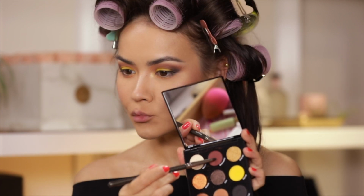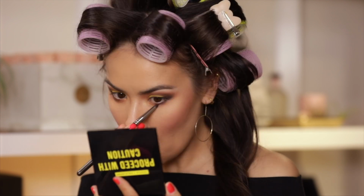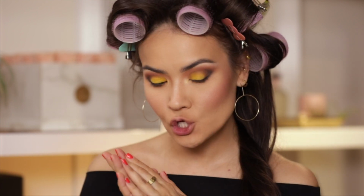But you know what? I'm gonna pick up a little bit of this Maintenance and just add some warmth, just like that. I am really liking this look. I don't know, I might be done with the eyes at this point. So let's proceed to the lips.